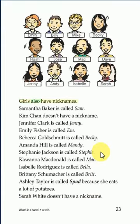Girls also have nicknames. Samantha Baker is called Sam. Kim Chan doesn't have a nickname. Jennifer Clark is called Jenny. Emily Fisher is called M. Rebecca Goldschmidt is called Becky. Amanda Hill is called Mandy. Stephanie Jackson is called Steffi. Kawana McDonald is called Mac.